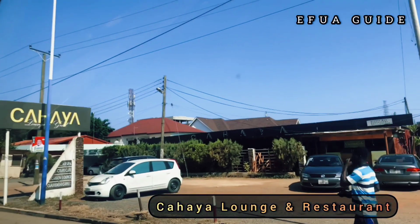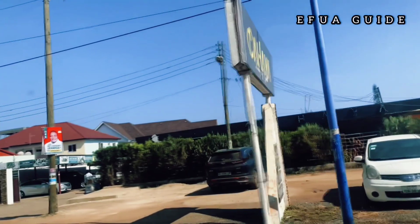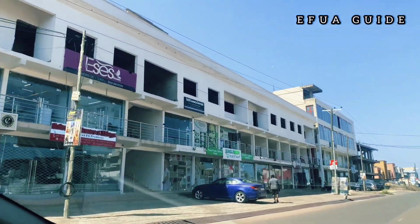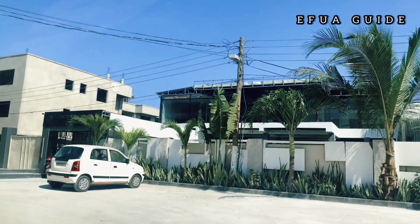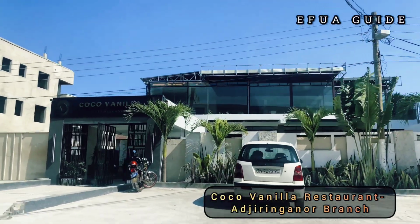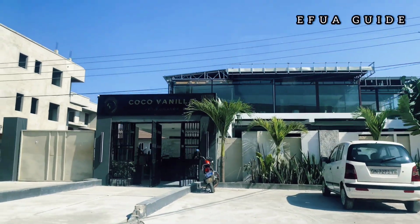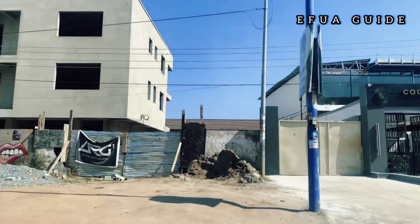And this is the Kahaya Lounge and Restaurant, located along the Adringano-Trasacco Road, for the best of seafood, drinks and good music. A few kilometers away is the Coco Vanilla Restaurant, also for good food and drinks. On weekends, this is the best place to be as you enjoy the best of music and dance with invited musicians who entertain their fans and audience, especially when events are being hosted here.